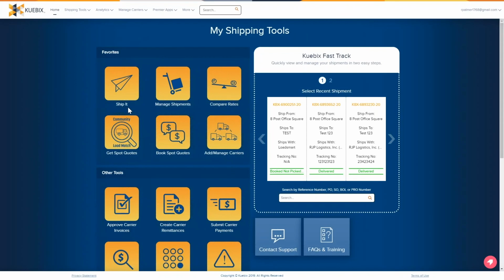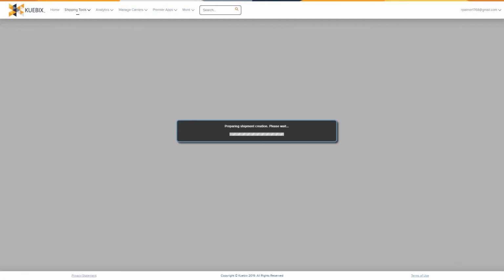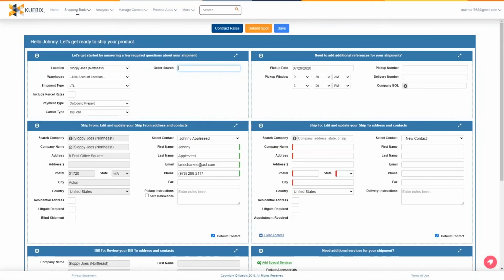So for those of you who are not current Kuebix users, this is the homepage for when you log in with your username and password. For the demo, I'm just going to go through our Ship It portal. This is the shipment creation screen where you'll plug in all the shipment details that will be generated on the BOL.